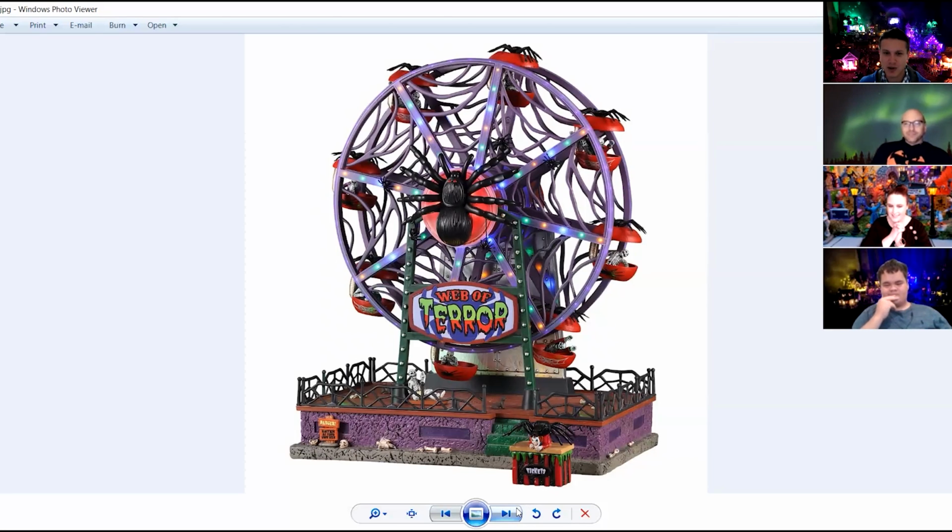I figured they were going to do a Ferris wheel soon because they used this Ferris wheel chassis on other things, and it's been what, 2000... When was Wheel of Horror? Was it 2008 or 10? I don't remember. 2010. Okay, but it's been a decade, and they've done other Ferris wheels in the Christmas line, and didn't they have one for the Americana, or was it the Christmas?